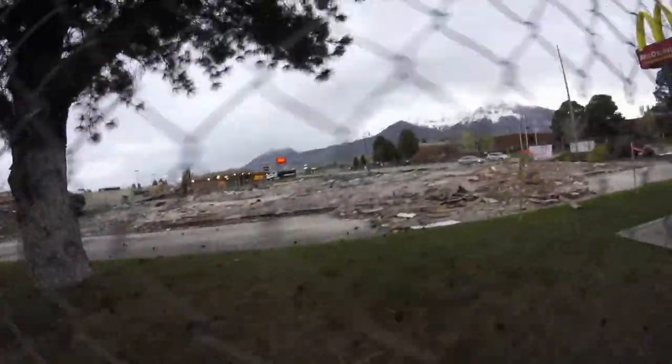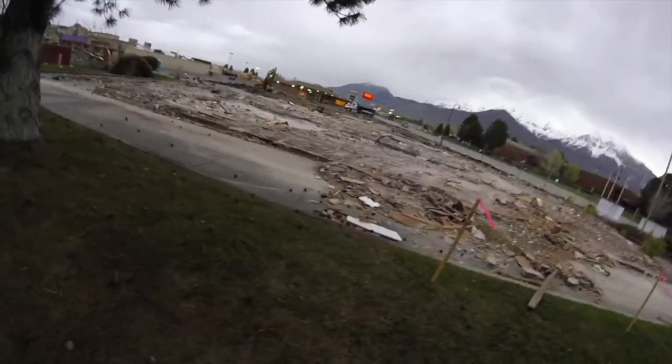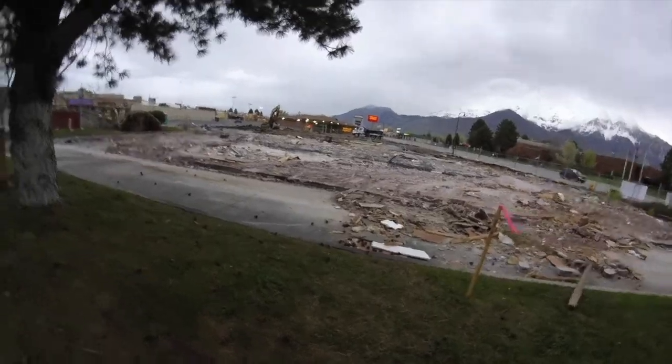And you see, there's a big old huge hole in there. I'm assuming that's where the base was, where all our stock was.